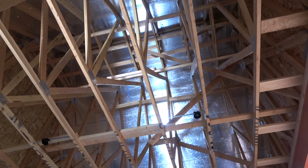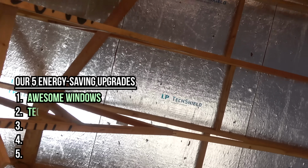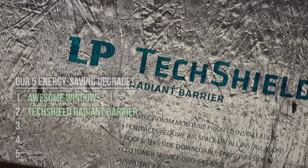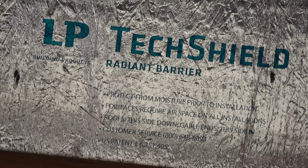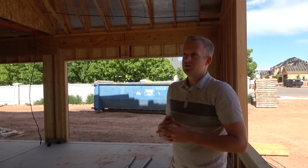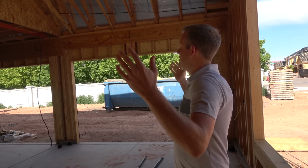If you look up at the roof, see how shiny that is right there? It's called Tech Shield. It acts as a radiant barrier, which allows the attic space to be about 25 to 30 degrees cooler. The Markham spent about $3,000 more to do the entire house. But that being said, they have big tall ceilings, big pitches. So those are the first two things that we've done to save money on our energy efficiency and so that we don't have to use the AC and the heater as much.